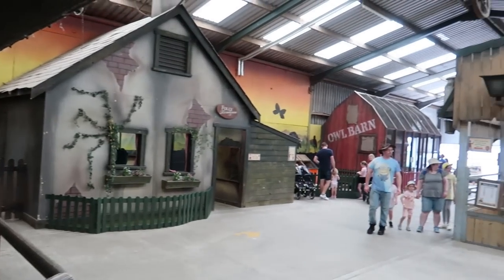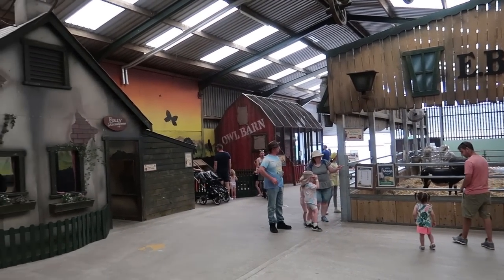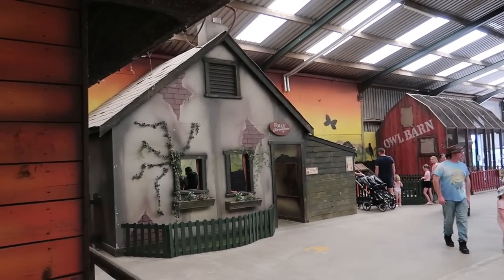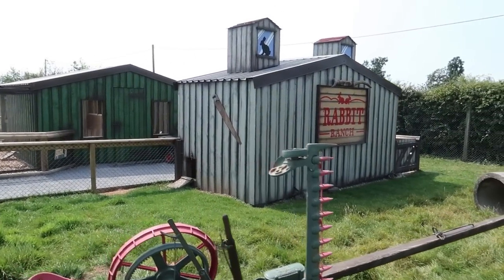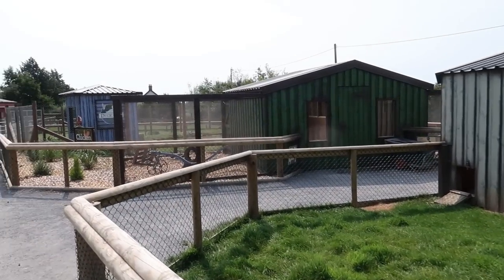Yeah, but we'll head around this way. So yeah, it's actually inside the animal barn and round to the left-hand side. We've just seen the lovely baby goats again as well. So we're over on the other side of the road now. And yeah, you've got the rabbit ranch, you've got turkeys around here, chickens.